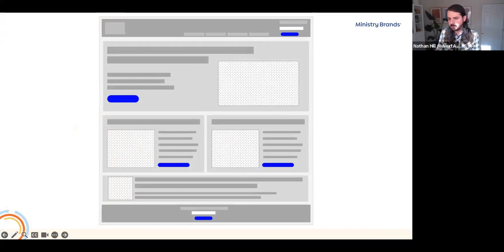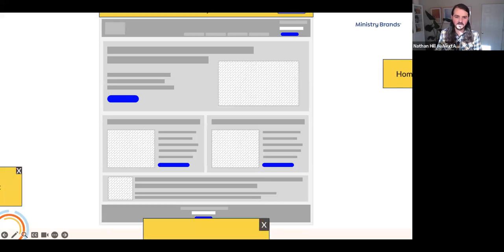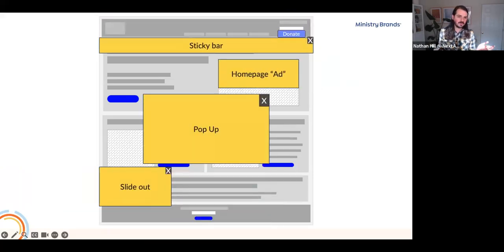There's a lot of different opportunities within your existing website where you can call attention to something. And in this case, it's the opportunity to give at year end. Typically, those opportunities look like donation options in the navigation. You've got something we'd call a sticky bar, which would stick to the top or the bottom of the page. It's a great way to call out some kind of specific promotion, particularly if it's a limited time offer. You've got homepage ads, which don't have to look like ads. It's just a placement on the page where you're promoting something, and it should feel like native content. We'll look at one of those.